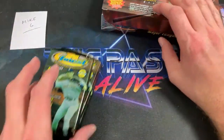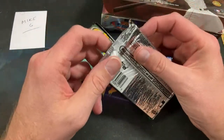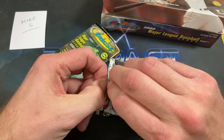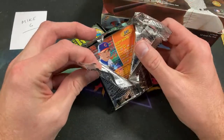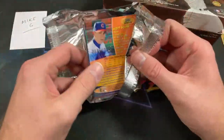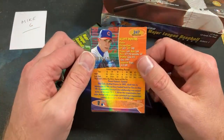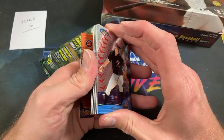Going to Mikey G. Trevor Williams says, Gookie Dawkins played in 55 games over 4 seasons. He managed in the minors and is now a PE teacher. That is very interesting. Trevor Williams always has the facts and the lowdown on what people are up to. Whoa, we got another numbered card, and it's some guy I've never heard of. Scott Downs. Prospect and Trevor Williams. Where are we at with Scott Downs? What happened with his career, and what's he doing now? Because I don't remember that name.